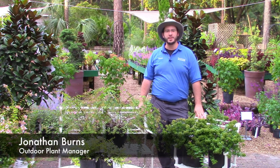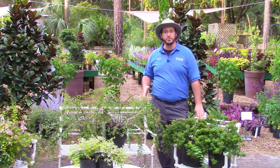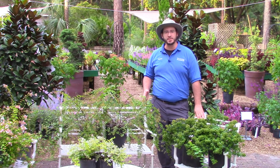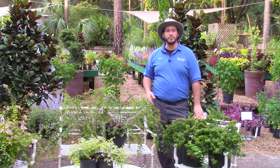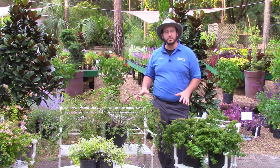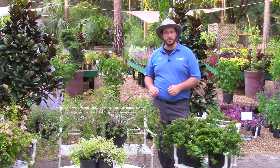I'd like to talk to you today about a group of plants called Abelias. I think it's a really underutilized group of plants for our landscape here in the Deep South. They perform really well through our hot summers. They all share a couple traits in common, but each one has a little unique attribute that makes them great for different spots in the garden.